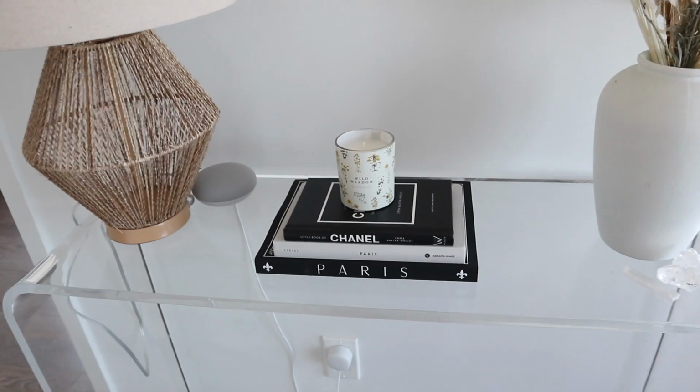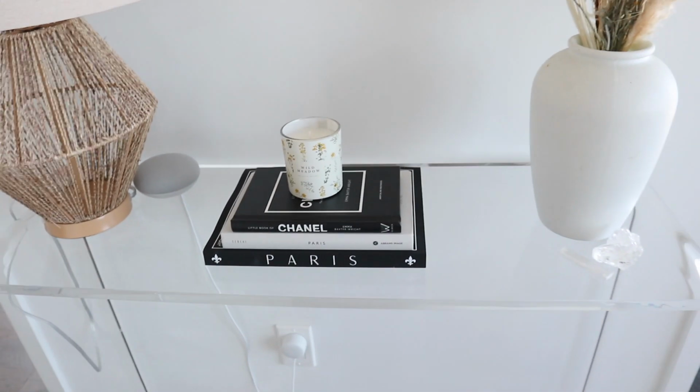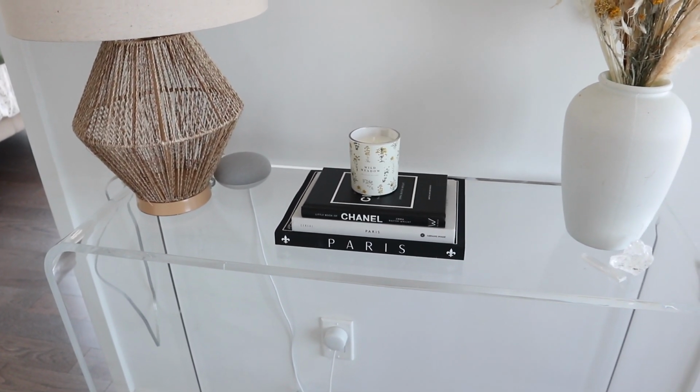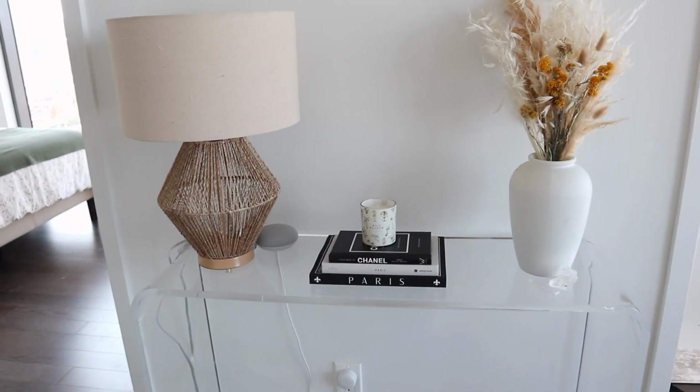I stacked all 3 here. I probably won't keep these 3 here. I think I've got another book coming and I'd like to add different colored books as well, but I just started with some neutrals and I think it looks kind of cool, but I definitely think I will mix this up and maybe place them somewhere else. But you know what? I'm liking how this little space is coming together.